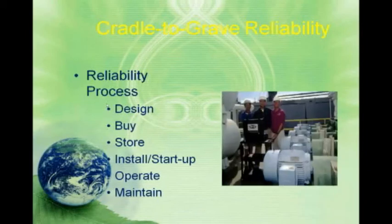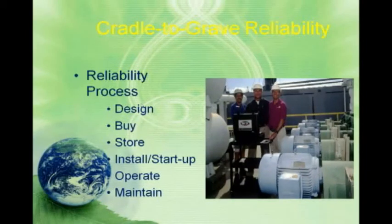Finally, maintain. You designed in good reliability, you bought the right motor, you stored it properly, you installed it, and you verified the startup. You're working with the operations department to make sure it's run properly and to catch any indications of reduced reliability. And now we just have to maintain it.